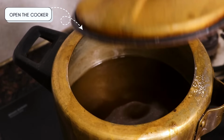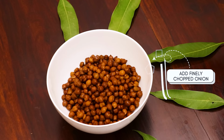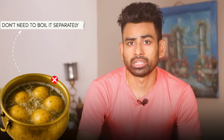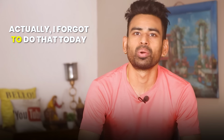Now open the cooker and separate the chana water and place the boiled chana in a bowl. To this, add finely chopped onion, tomato, cucumber and boiled potato. Potato is optional but it pairs really well with black chana. You don't need to boil it separately, you can put it along with chana in the same cooker. Actually, I forgot to do that today.